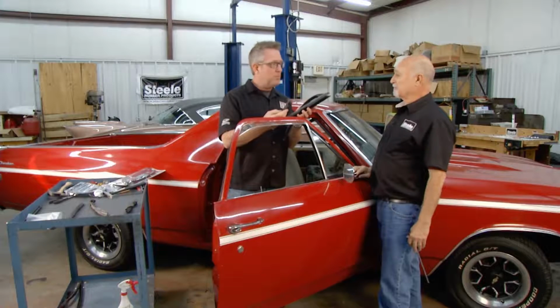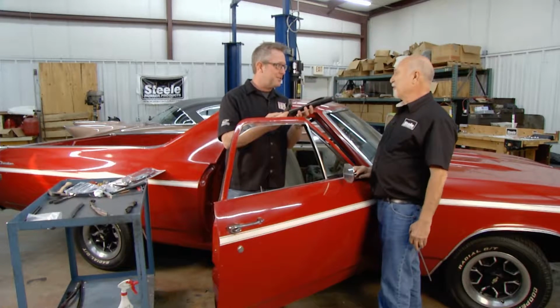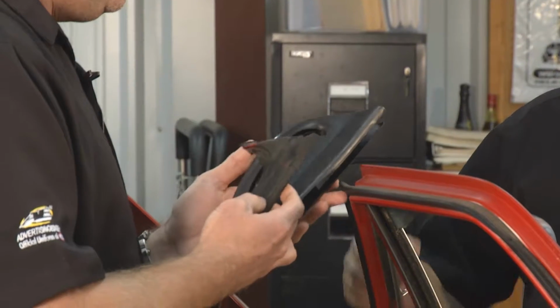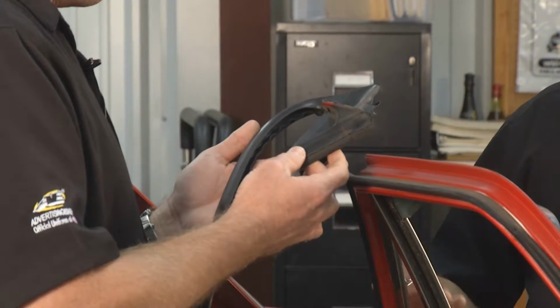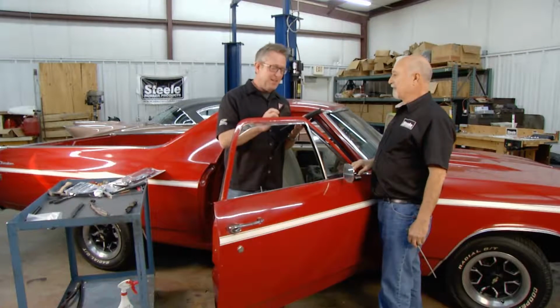Well, you can see we removed the old one from the other side. It's hard, it's brittle, it fell apart when we tried to take it out. We're going to put a nice new one in here. Right, that's why it needs to be replaced, because when it gets hard and brittle, that means it leaks, water's going to get in, it's going to ruin your nice interior. Yeah, this thing's hard as a rock. No wonder it leaks.